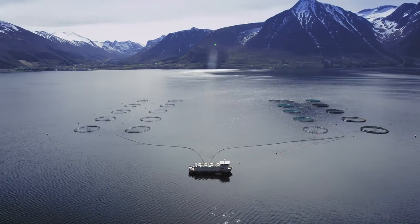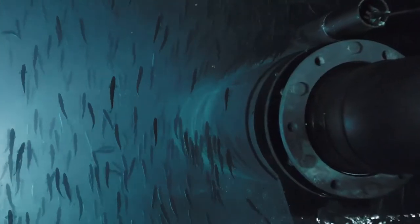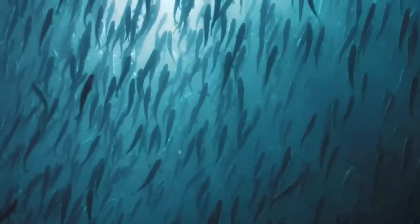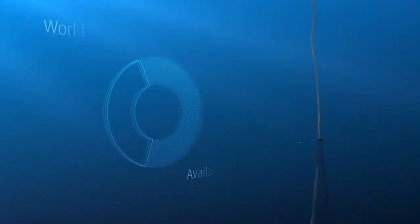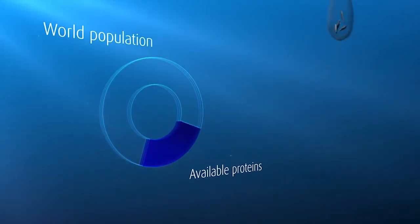Looking forward, I hope and think that fish farming in general will play an important role for the world's food production. Farming fish is far more feed efficient than producing pork or beef. If all the cattle were fish, we wouldn't have a shortage of food in the world.